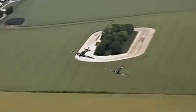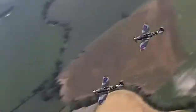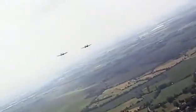Pilot Dave Mallon is being taught how to fly a Spitfire in close formation, an out-of-date tactic learnt by RAF pilots prior to the Battle of Britain. Nose down a little bit, Dave. That's nice. Yeah, we're keeping in plane with him.